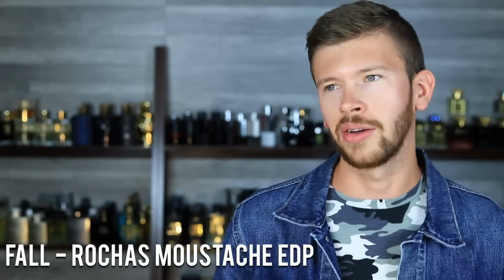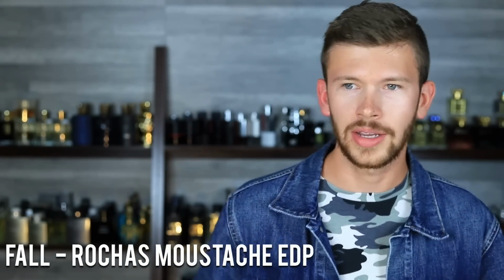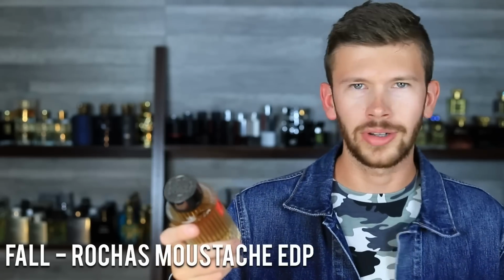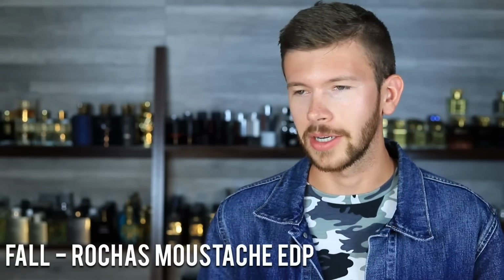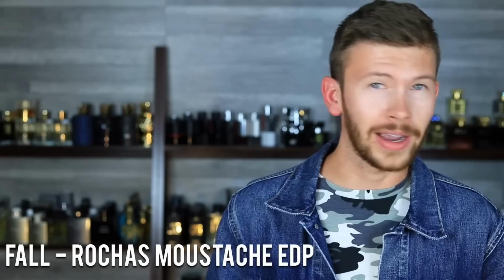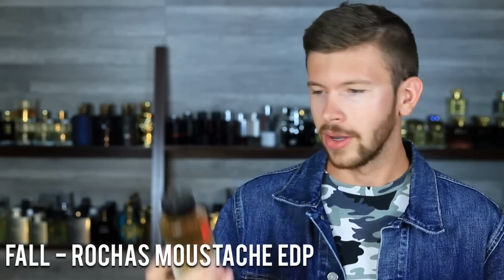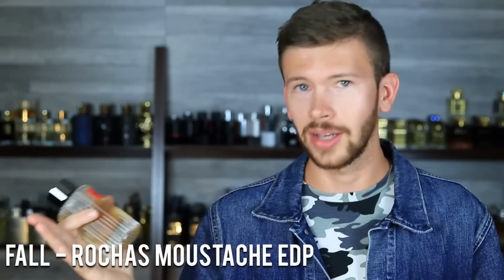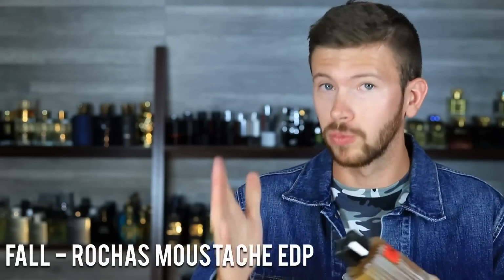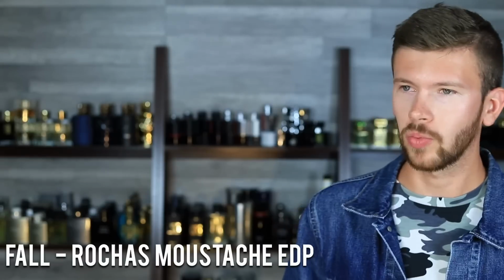Tuxedo, not discounted, you're looking at $250 plus. Moustache, usually on discounters, $45.50. So a lot of savings here, and also you're not really sacrificing anything. I've got to say, quality has not really diminished a ton between this and Tuxedo. Performance is really, really good from this one as well.